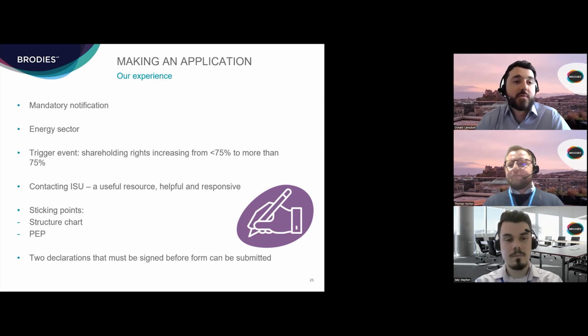So most firms have KYC checks that cover politically exposed persons, but the definition the ISU provide includes this idea of known close associates of government ministers and MPs, and that may not be picked up by your usual searches. And in that case, you may have to ask each director individually, which again can slow things down, particularly for larger companies. There's no scope in the form there to say, to the best of our knowledge, no. It's just a straight yes or no answer.